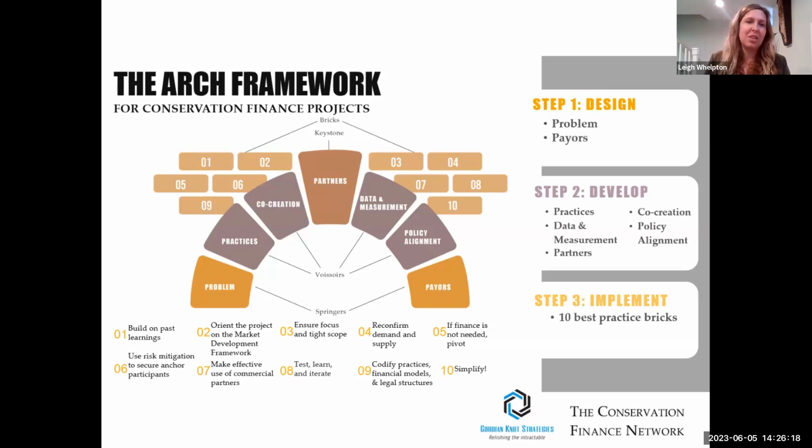But effectively, the two key elements, and you can see this, the quote unquote springers, the bottom and most critical elements of the arch, are really starting with the problem that you're trying to solve and the payers who are willing and able to pay for the solution. Once you have those two things laser sharp in place, then you can start to build the project by using effective and implementable practices. Do the practices exist? Have they been proven? Have they been tested?